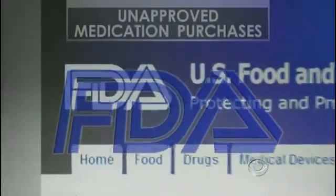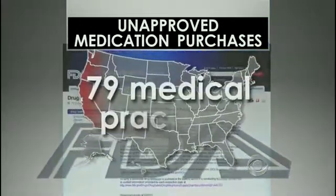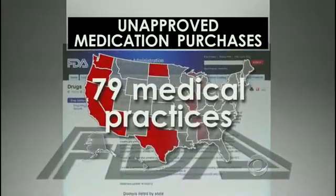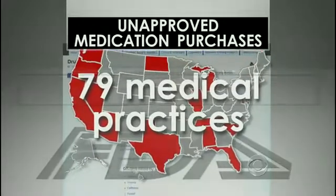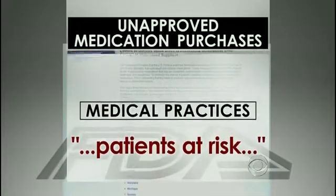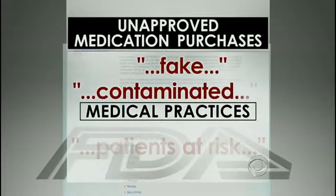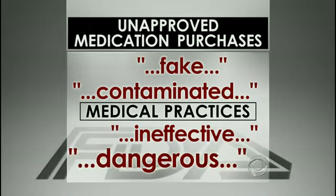And we've learned the federal government has now identified at least 79 U.S. medical practices that purchase drugs from foreign or unlicensed suppliers. The FDA says the medical practices put patients at risk by exposing them to drugs that could have been fake, contaminated, ineffective, and dangerous. Here's what they are talking about.